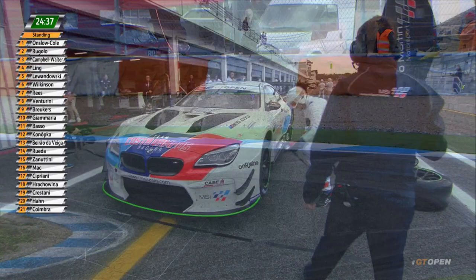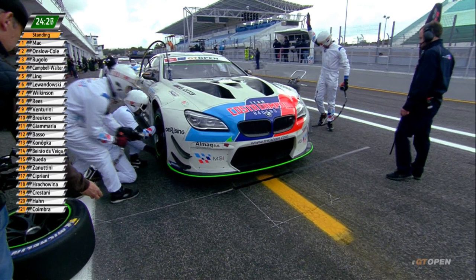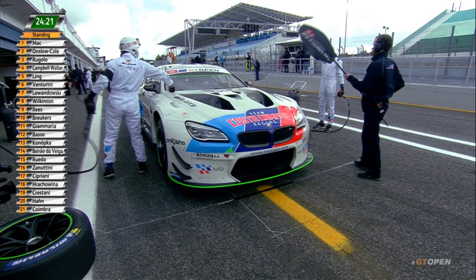Meanwhile, already all change in the pits, and that's the RT Motorsport team bolting some new tyres on to leave the number three car, Lorenzo Beirao de Viega. Twice a winner last year, the Portuguese, and he has got the Argentine Juan Cruz Alvarez alongside him.